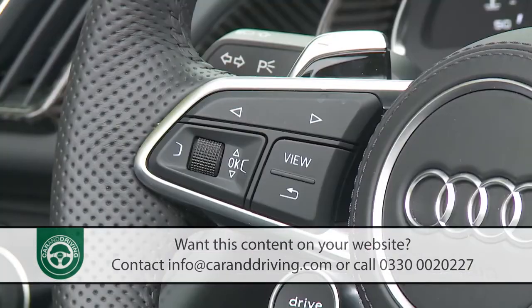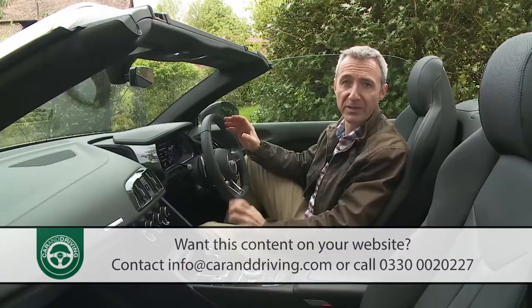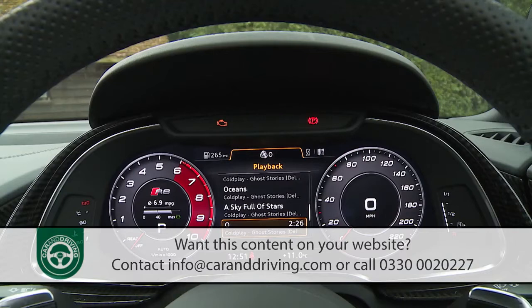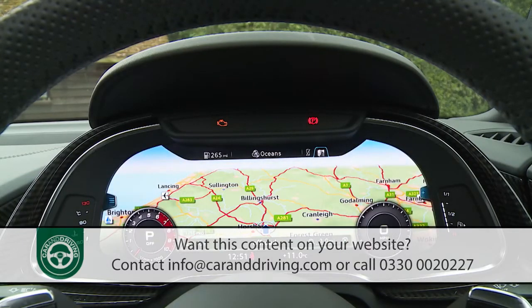As with the TT, pressing a view button on the steering wheel enables you to toggle between various different virtual cockpit options. Now, the classic view gives you a prominent speedo and rev counter, while the alternative infotainment view will bring functions like the navigation map to the fore instead.